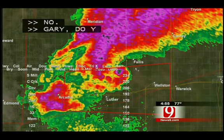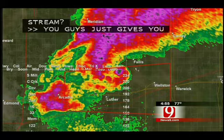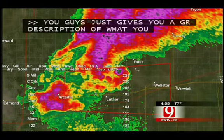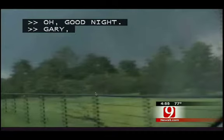It's a half-mile wide, multiple vortex tornado, and it's an EF4, possibly an EF5 tornado. It passed a barn 4.5 miles. Gary, it looks like there's some damage over here. I see multiple vortices coming in. It's got the angles, vortices coming into it from the south side.